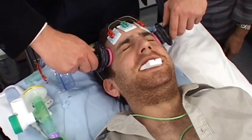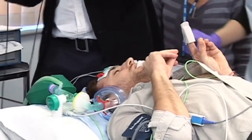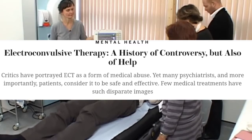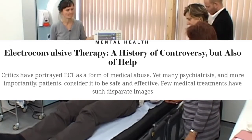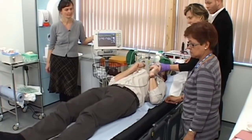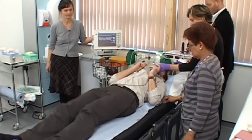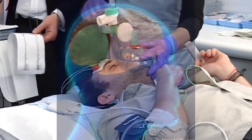This therapy has been described as having a history of controversy, but also of help. A quote from Scientific American said critics have portrayed ECT as a form of medical abuse, yet many psychiatrists, and more importantly patients, consider it to be safe and effective. I think the same. The main part of the controversy comes from the possible adverse effect of memory loss. It has been shown that ECT does trigger some memory loss near the time of ECT, and also that ECT does impact long-term memory.